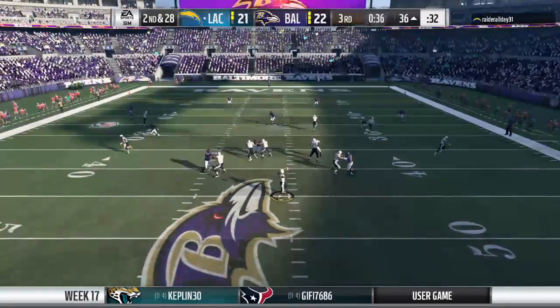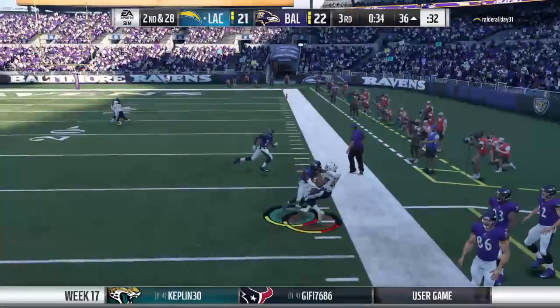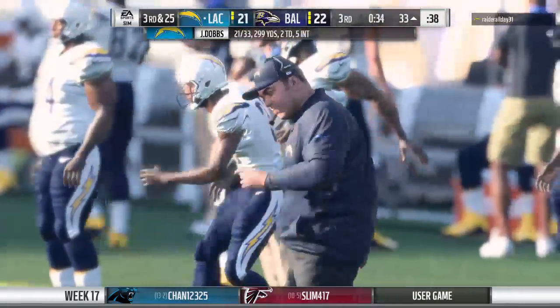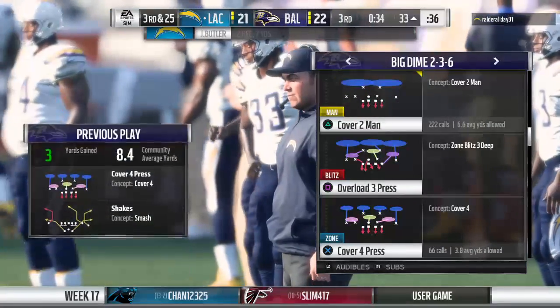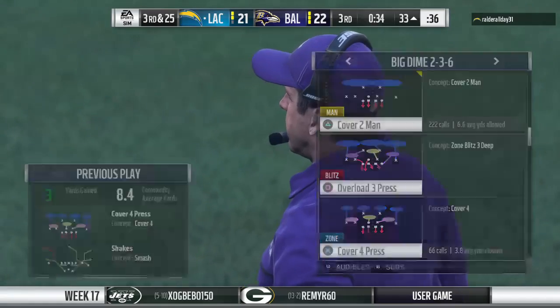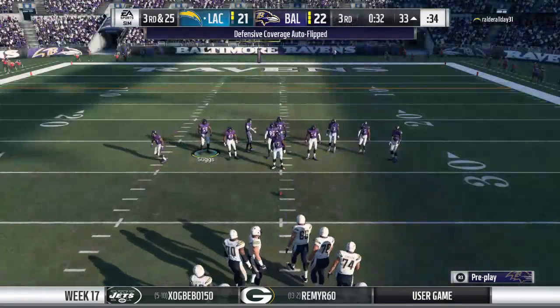From the shotgun, here's Dobbs. He's going to hit his man out of the backfield, complete. Call it a 3-yard gain, and they're going to face an uphill battle here on 3rd and long. Well, this is how you shake the thoughts of that interception on the last drive. You come out and start this one 4 for 4.